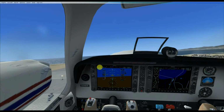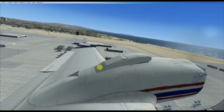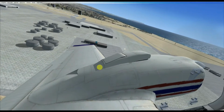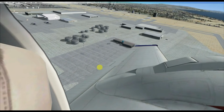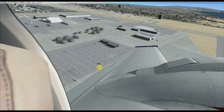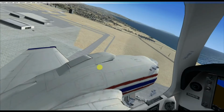And you can see we're right next to the ocean here. We take a fast look off to our left side here. We'll do a turn over the field. There is our cargo aspect, or our charter aspect, and also our terminal aspect.